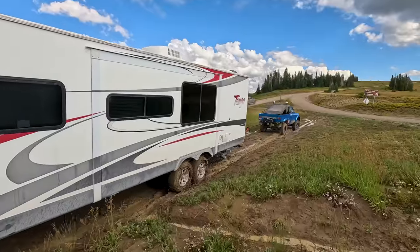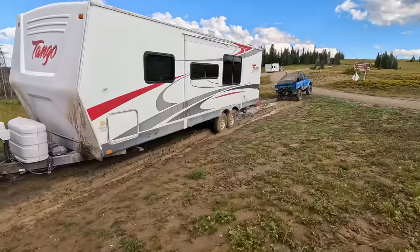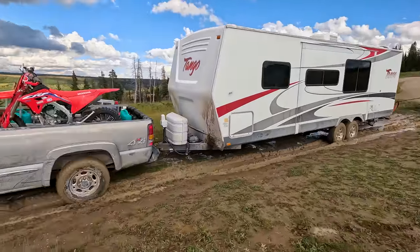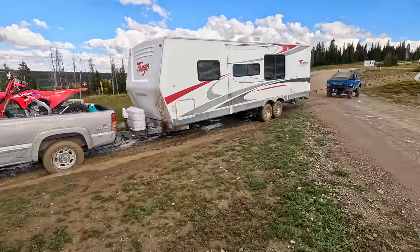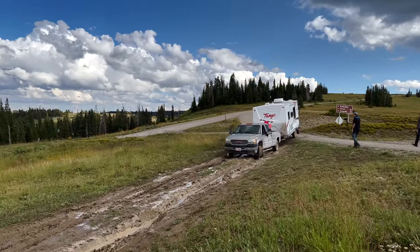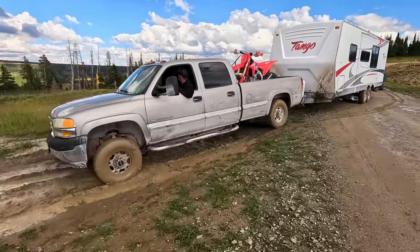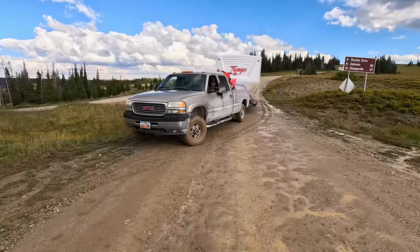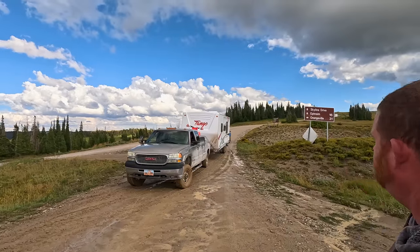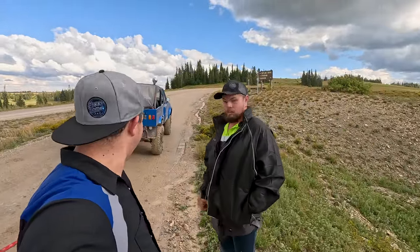Go, go, go, go, go! Don't stop! Keep going! All the way to the road! And it's on the road! Look at it! Good job, Hillbilly. The little trekker that could. I think we'll impress a lot of people. Yeah, it did really good. We're proud of that trekker.